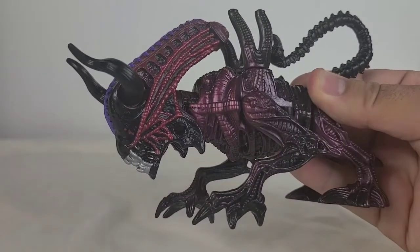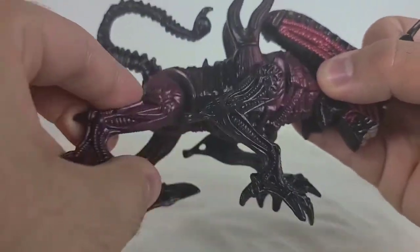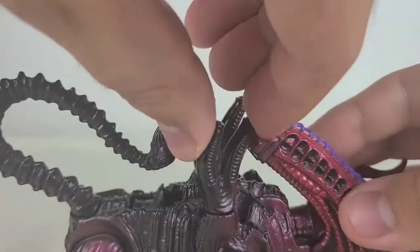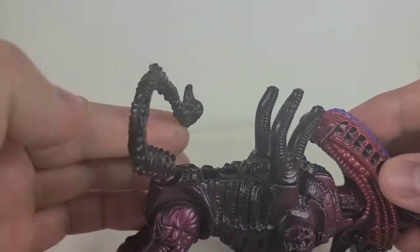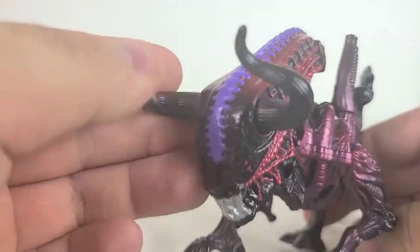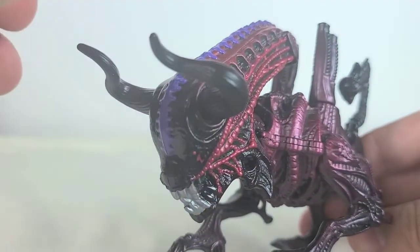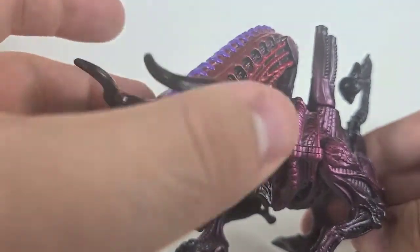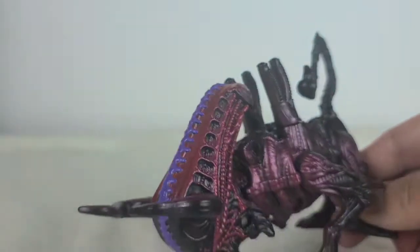Real quick for articulation, both the front legs and the back legs can go back and forth. These tubes can go full 360, and the tail can go full 360. And one thing I forgot is that the horns can also rotate full 360 for some strange reason. I can't figure out why. I feel like they could have just made this stationary and sealed them together like this, but it is what it is.